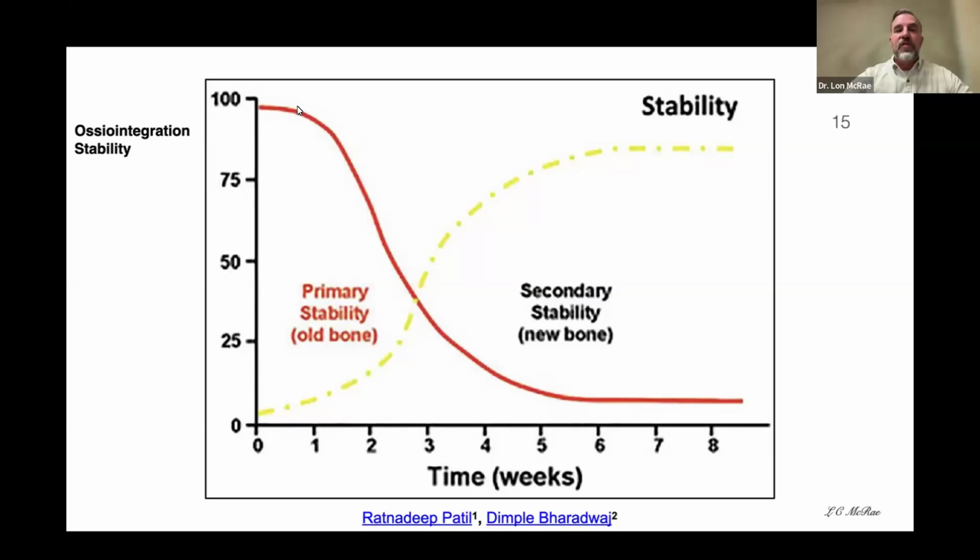What ends up happening is for the first 10 days, nothing happens. Nothing happens in the first 10 days. That stability starts coming in. But then we have osteoclast and osteoblast activity that happens around the implant. The stability then goes dramatically down. So if you look at it, what is the problem? When the patients feel good about their implant and they have no more pain is when it's the most vulnerable for them to chew on it.